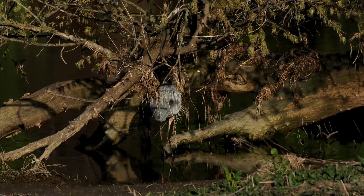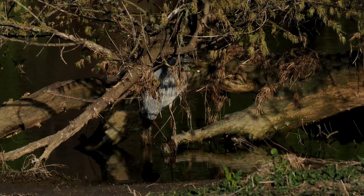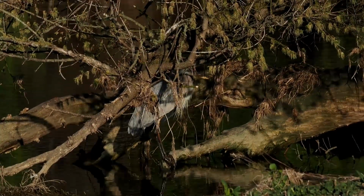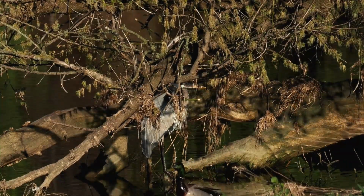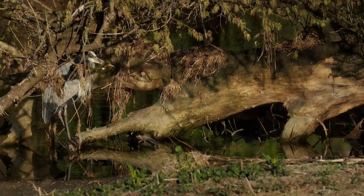Once again, I must have watched this for an hour, just hoping something would happen. I did get a couple interesting little clips out of this. Here comes the duck. Watch this. He just goes by, quacks a hi to the heron, and continues on his way.